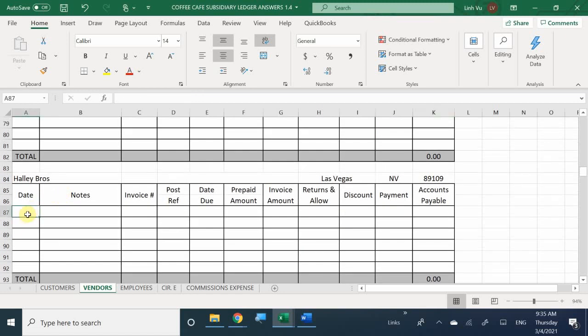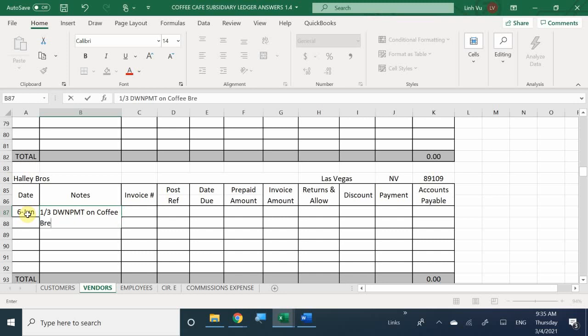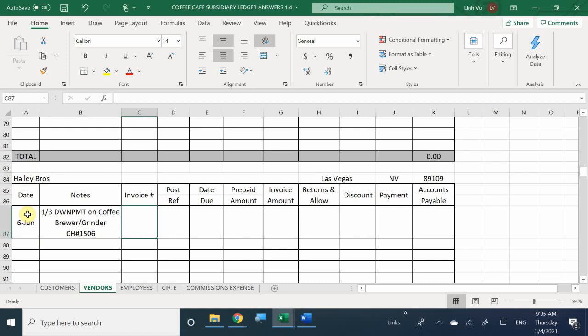The date here is once again the 6th, and how you enter the notes could be anything that you want. I'm going to put in one-third down payment, down payment on coffee brewer/grinder, check number 1506. Now let's pay attention real close to this one, because I'm going to show you how I fill out this particular form. It may not make sense right now, but it will make sense once we receive the asset.